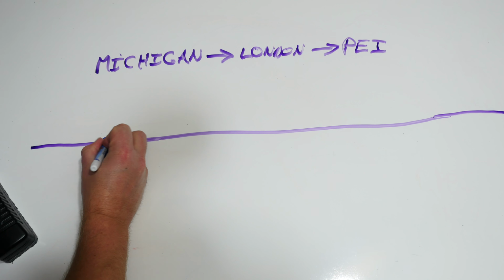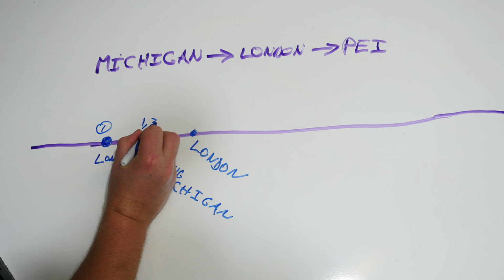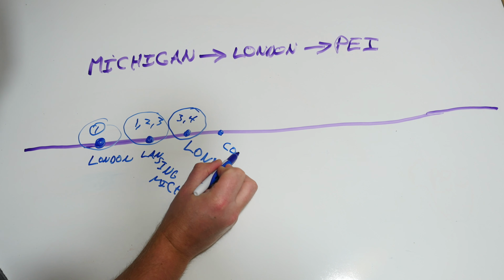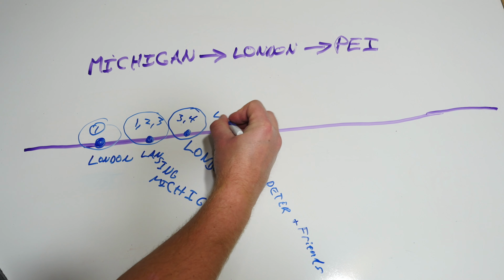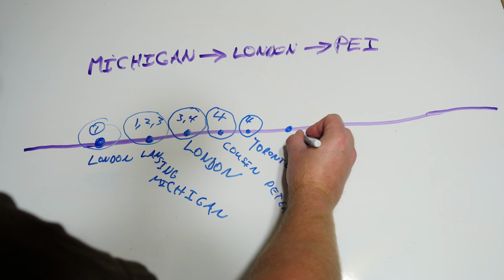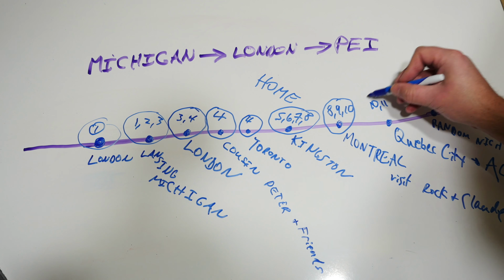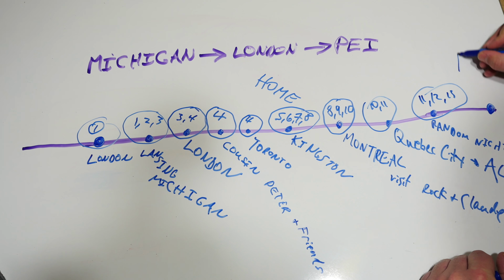Okay, so stop 1 is London. Stop 2, Lansing, Michigan. Then London, February 1st. And then Lansing, Michigan will be the 1st, 2nd, 3rd. Then London will be the 3rd and 4th. Then we're going to visit Cousin Peter and friends on the 4th. Toronto, Kingston. Kingston is home, where I was born. Then we will go to Montreal and visit Rock and Claude, who is my brother, and his wife. Then we will go to Quebec City and visit Al. Then we will go to a random night stop, something like that. And then finally, we get to our new home.